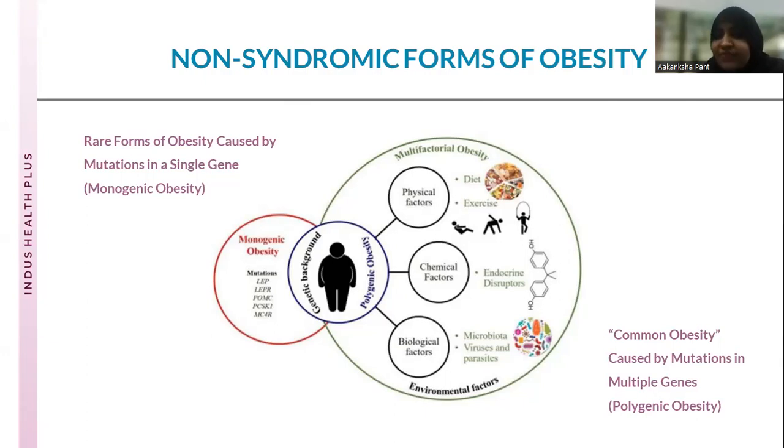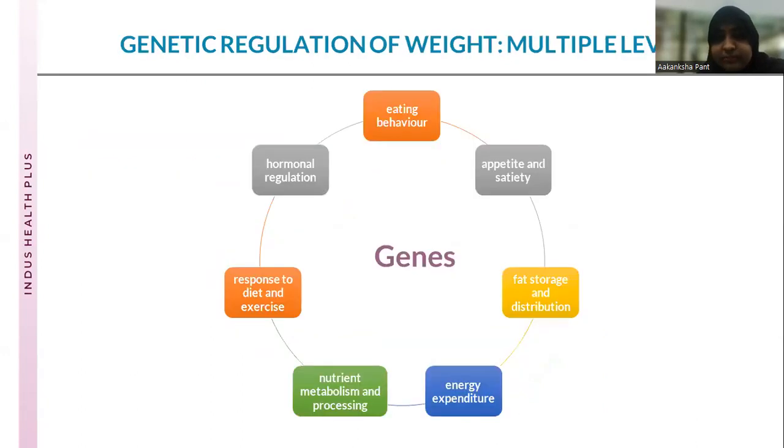By mending our lifestyle, we can change it. So the good news is that the more common form of obesity is actually preventable and reversible.